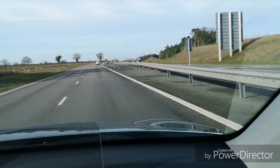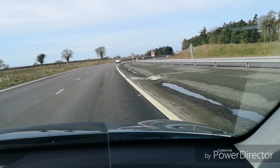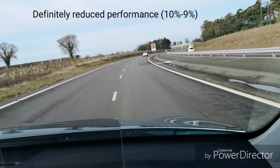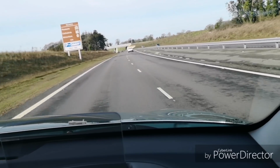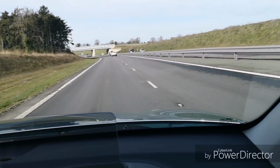Do you know what? I don't know what's happening here, but the car doesn't quite feel as quick. That was foot flat to the floor. In sport mode it's showing 100% torque in use, but I don't think that acceleration was as much as it normally is.